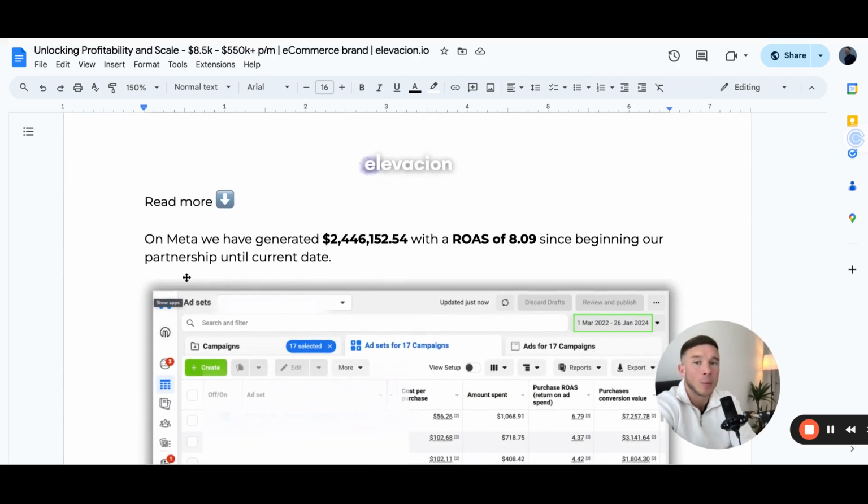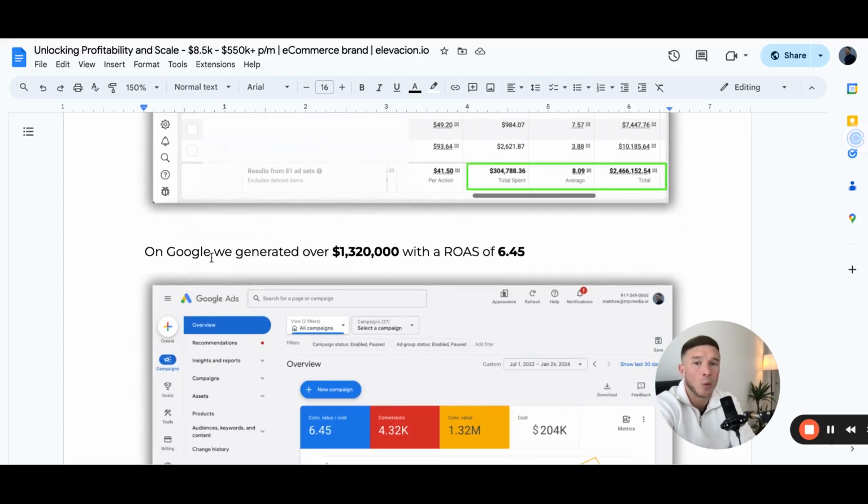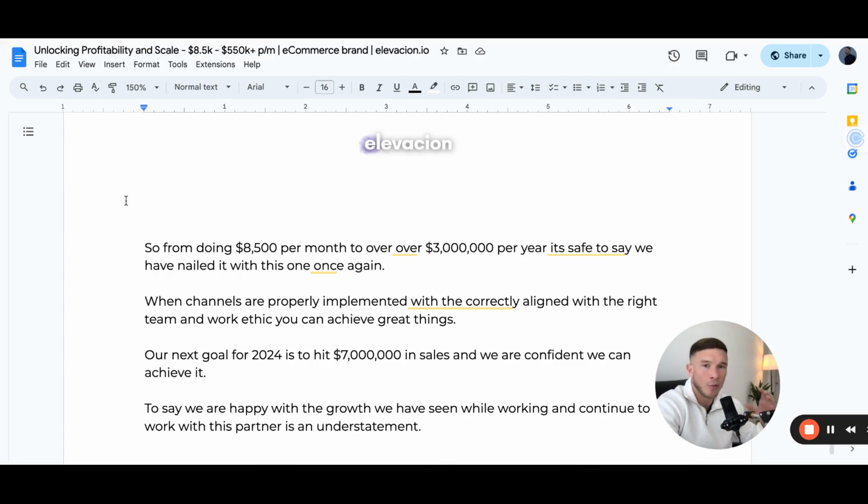On Meta, we have generated a total of $2,446,152.54, with an average ROAS of 80.09. On Google, we have generated over 1,320,000 with a ROAS of 6.4. So from doing 8.5k per month to now doing over 3 million a year, it's safe to say we have nailed it for this one again.